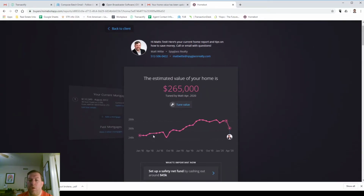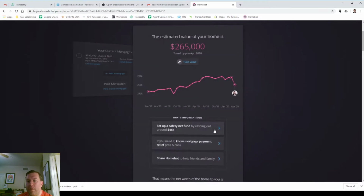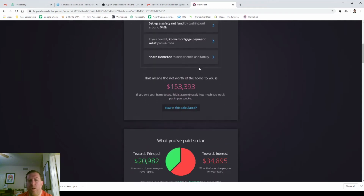Now, one other thing you can do that will help is go to your current mortgage. You can edit the loan details because it's just going to pull up what it thinks you owe and what it thinks the rate is. So you can go in and edit all of that. Once you do, you hit Save Changes, and it will update everything over here. Now, when you get your property tax assessment, you definitely want to see if it's higher than this value. If it is, then let's see if we can't help bring it down a little.